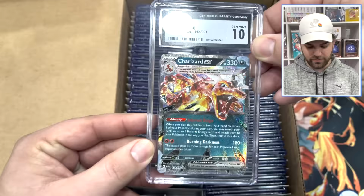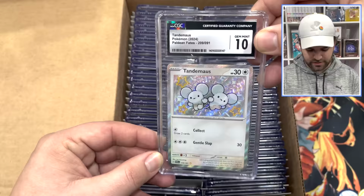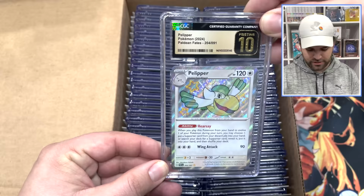So we have our Charizard EX here, Gem Mint 10. I think they have a few of those in here, honestly. We have the Mouse from Paldean Fates. Very nice to see this guy. Really like the Shinies in the set, especially his high grades. And there is the Mouse Hold, the Family of Four. Wingull, Gem Mint 10. And our first pristine is a Pelipper, Gem Mint 10. I really like that.